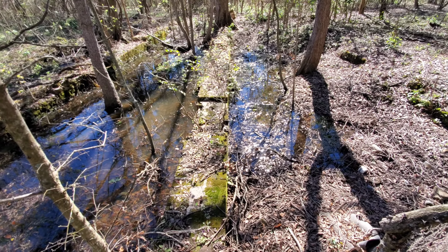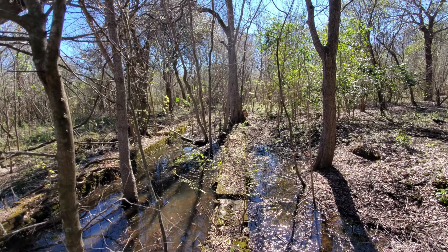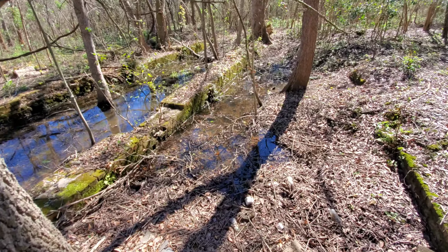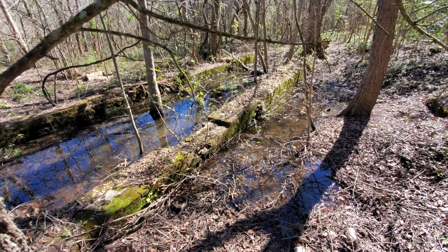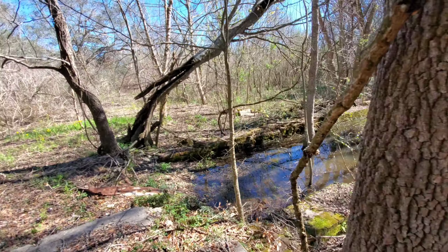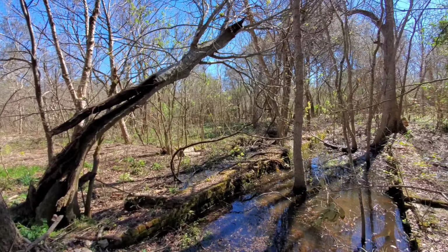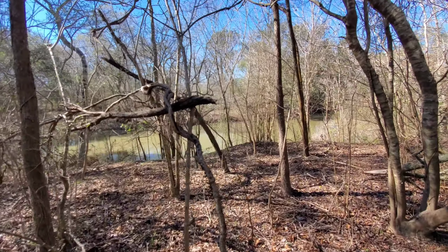Some kind of walls, or maybe walkways. I'm not sure. Maybe it was some kind of storage system at some point, or I don't know. But there's these brick walls that are kind of embedded into the ground there, surrounded by water. It's pretty interesting. This looks like an inlet from the Mississippi River.